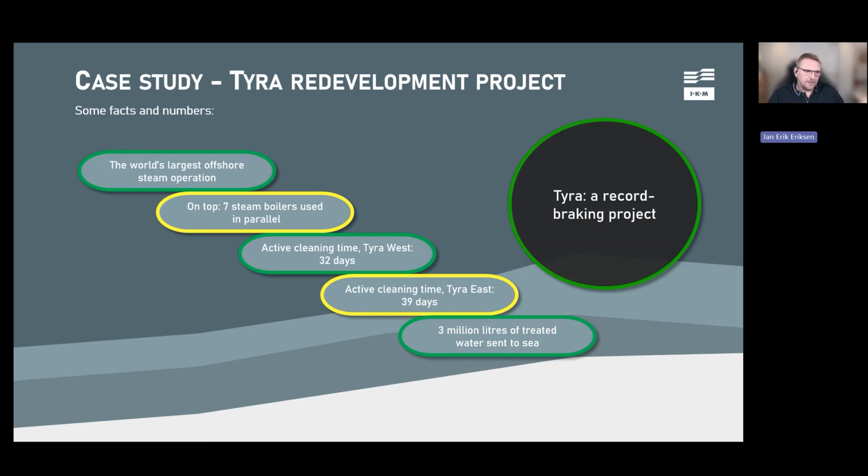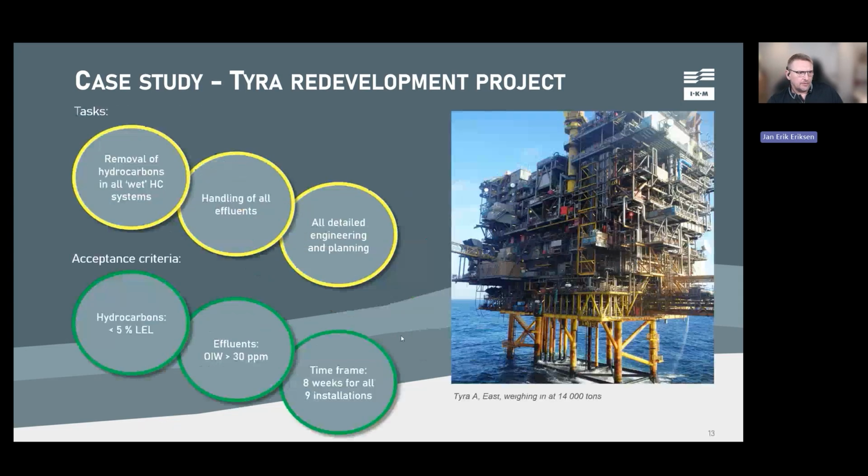We had 7 boilers working in parallel on top. We used 32 days on Tyra West, 39 days for Tyra East, and all in all, we treated 3 million liters of water that was sent to sea. So some fairly big numbers here. Very good. So what was the task?